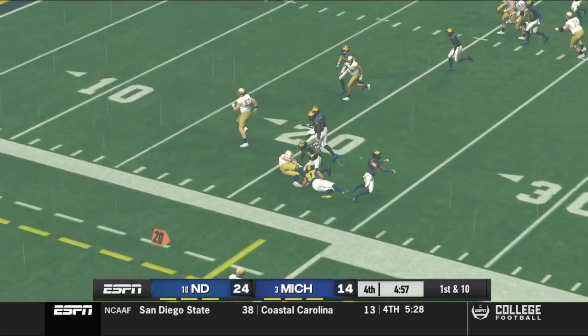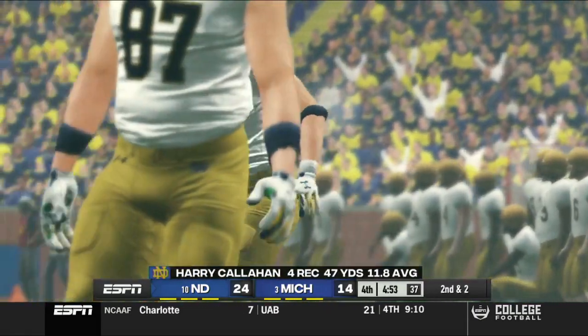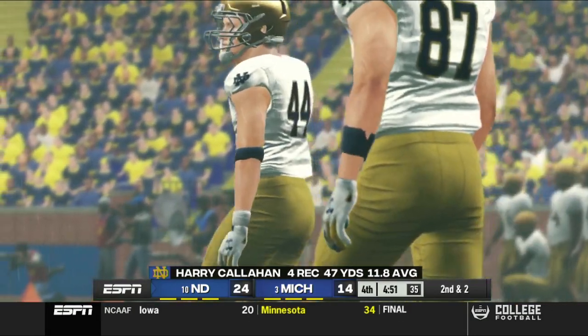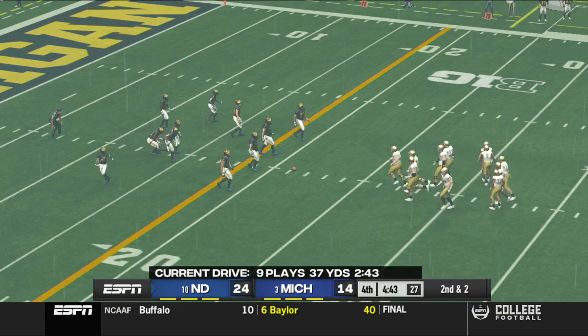Quick strike to the receiver. Brought down at the 21. Very solid gain through the air. I'm impressed with the poise of this quarterback and the ability of the receiver to keep his concentration and get his hands on the football.